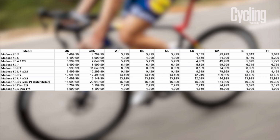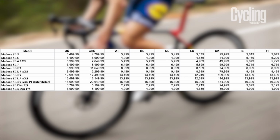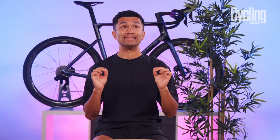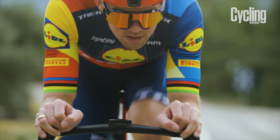The key things here are that the top spec build in the US is $200 more, but this could be attributed to the new SRAM Red groupset. Over here in the UK, the top spec build is actually £2,050 less compared to the Gen 7. Obviously, the price of £12,500 is astronomical for a bike, but it does feel like we're reaching some sort of ceiling, albeit a very high one.